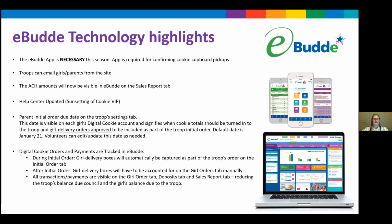And then digital cookie orders and payments. I'm going to skip the other one too, because that's taken care of because you're operating over 111. But digital cookies. So while those customers are purchasing online, to get those cookies either shipped to them, for in-person delivery, or donating, some of those sales are going to come over automatically to EBuddy. So you'll be able to see how that's tracking towards your Girl Scout's goal. And those payments are going to come over automatically.